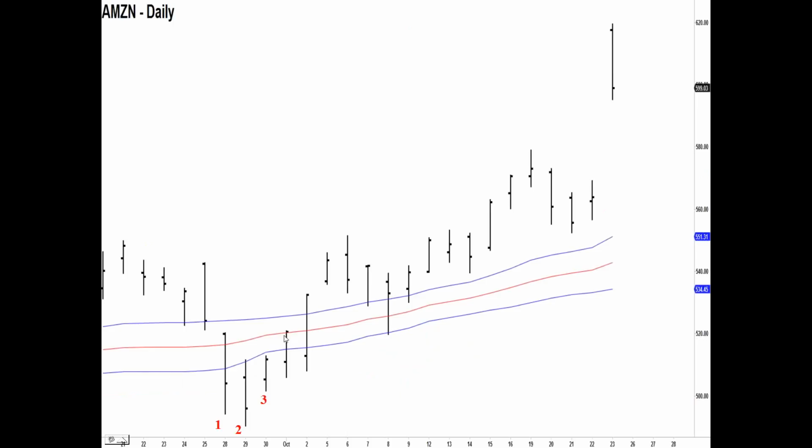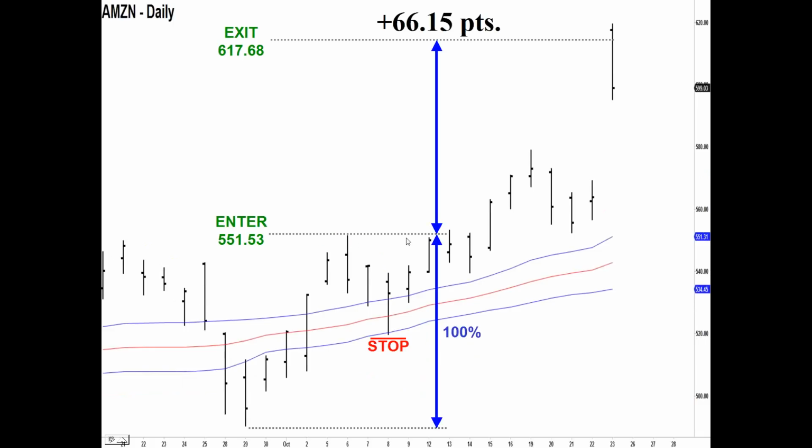We need 5 closes either above or below. But now we continue to count, and now we have a total of 5. So this is telling us that most likely we're going to be going higher unless we start to close below the highest Bollinger Band, which we didn't. So here's our short-term pivot high within the first 5 bars. And you could have used this once again to purchase options.